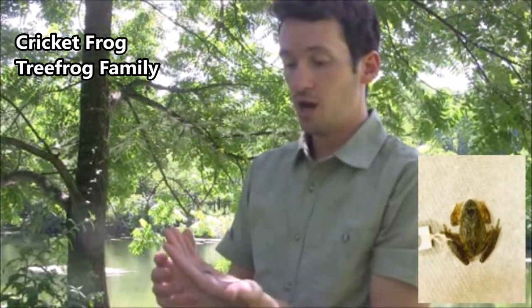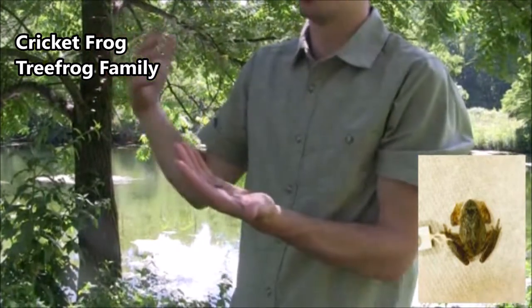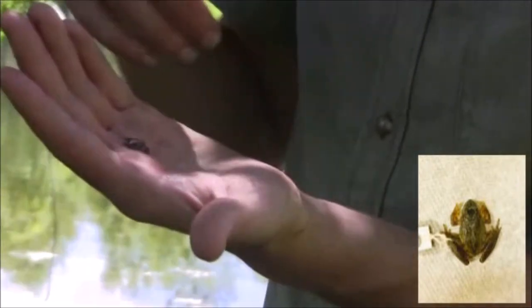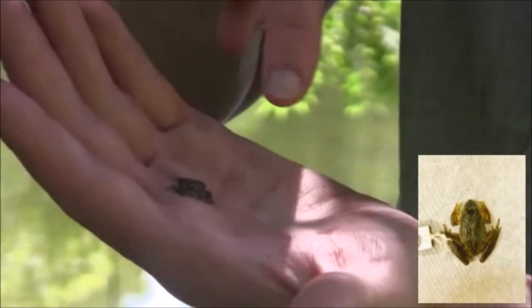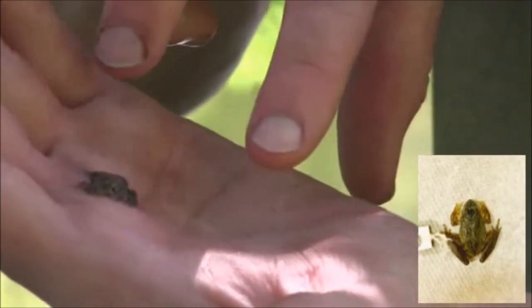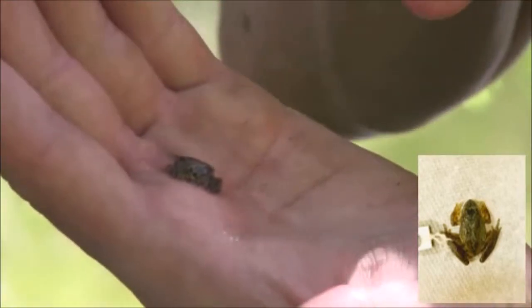Some of the distinguishing characteristics of the cricket frog are first the really long, slender legs. They use those long legs for really, really large jumps. They can actually jump great distances despite their somewhat small size and small stature. They also have this copper or reddish to sometimes even a greenish stripe down the middle of their back, surrounded by a blackish to brown, sometimes even a gray color surrounding the rest of their body and their head.